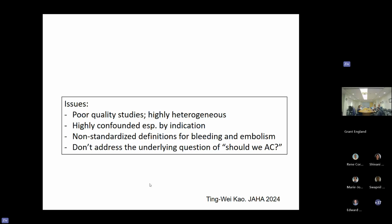The other problem with these studies is they really use non-standardized definitions for bleeding and thromboembolism. So we don't really know if something is counted as a major bleed in one study and a minor bleed in the other. And they really don't help us address the underlying question of, should we anticoagulate these patients? And I think, this is a meta-analysis that was done in 2024, even after these guidelines. But the same premise holds that the quality of the evidence upon which these guidelines are based is quite poor.